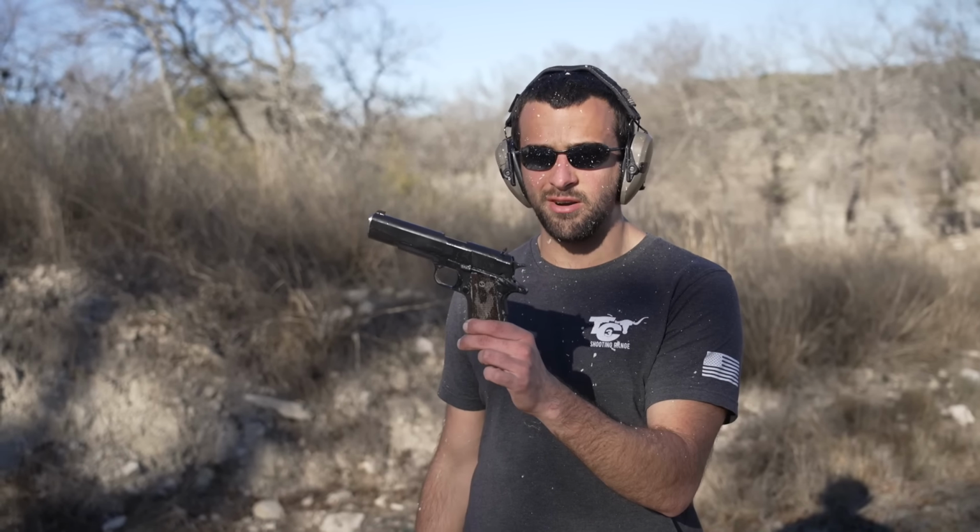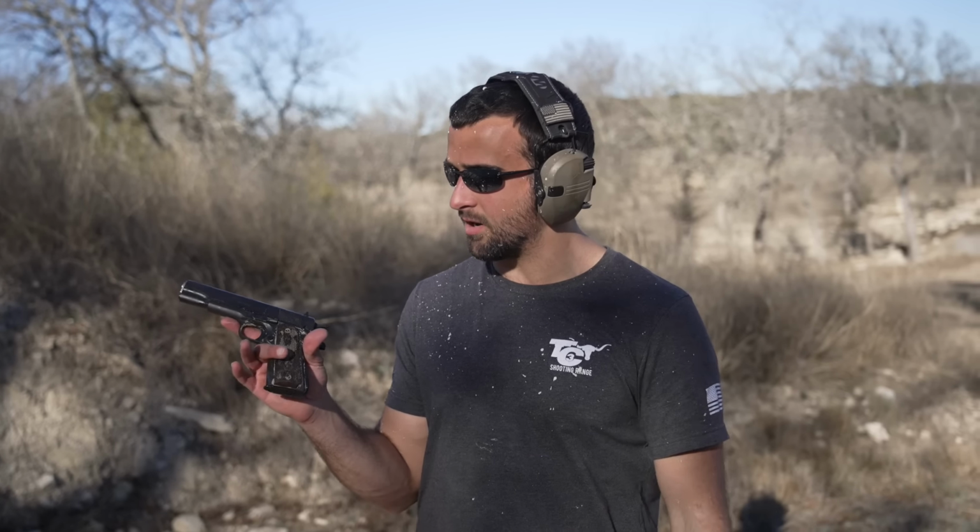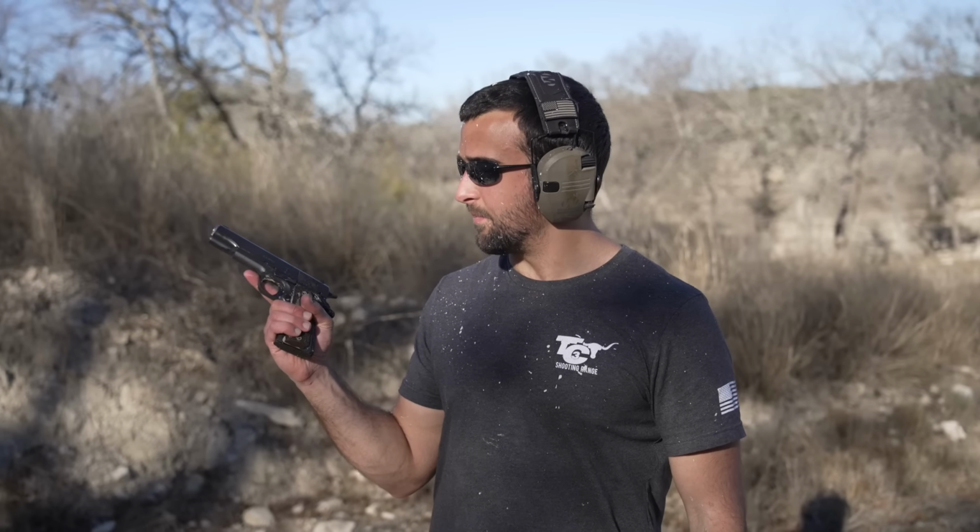This, 2 years ago, could have been had at MSRP for $550, and you could have had it for just under $500. Springfield Armory raised the price on it, and now street price, I don't know, around the mid 700s. So not too bad for a 1911 that runs that well. Again, this video was for fun. I'll say it one more time.